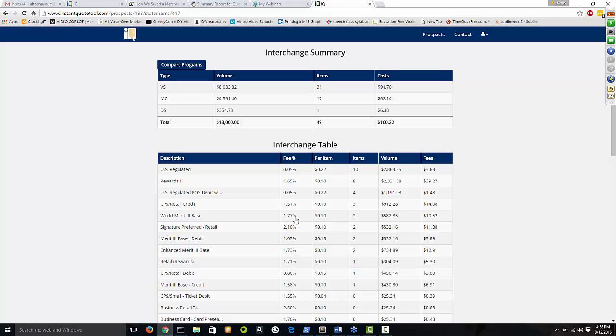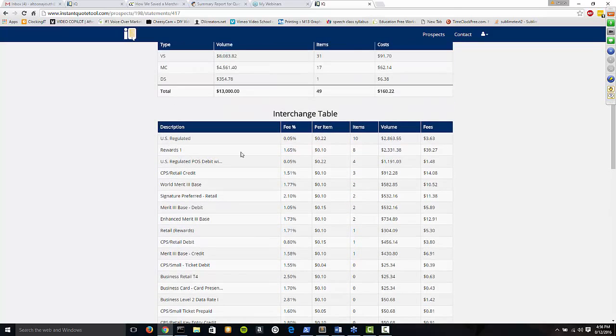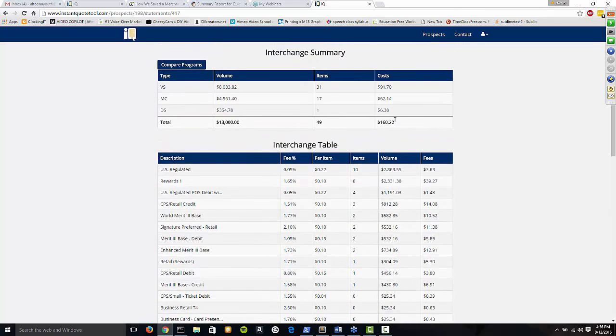Now that's going to catch Frank's attention right off the bat. Only $160, and you can see here we actually rebuilt this. This is how your interchange table should look. This is what your cost should be from Visa, MasterCard, and Discover, $160. That's pretty amazing, isn't it, Frank? He's going to say, yeah, that is amazing. Great.